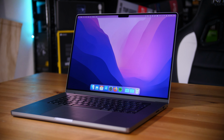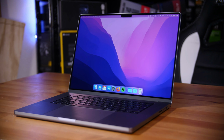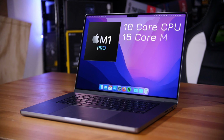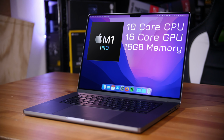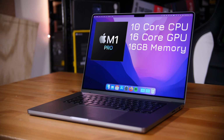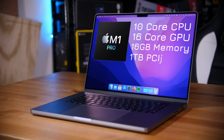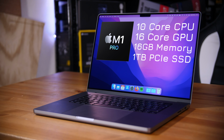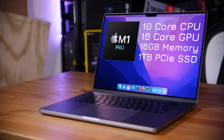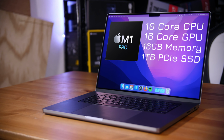What I have here then is the 16-inch with the M1 Pro, so 10-core and 16-core GPU, with 16 gigabytes of unified memory, meaning that both the CPU and GPU make use of that RAM, just like most mobile chips with integrated graphics. And this also has the 1 terabyte SSD. This will set you back a cool £2,600, but of course you do get a rather shiny new display.